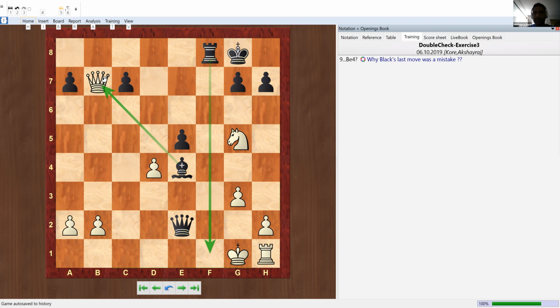Always be mindful. I asked the question why black's last move was a mistake. Now, yes, I know that you guys were trying to find out how white can exploit it or how white can win, but always be mindful that black has now two major mating threats. First of all, he has this mating threat on the back rank, right? So there is this rook f1 checkmate mating threat, but also another mating threat is queen g2 check. So even if the rook on f8 disappears, black still has the mate on g2.